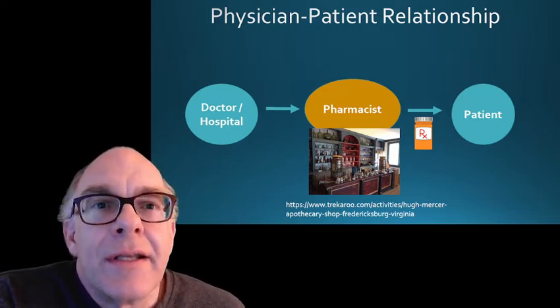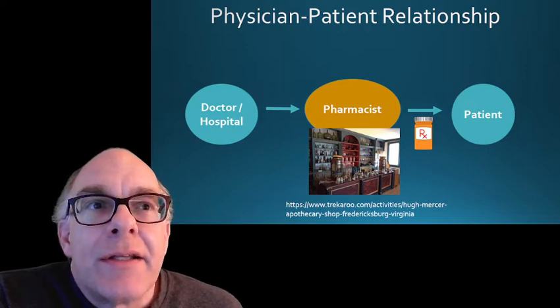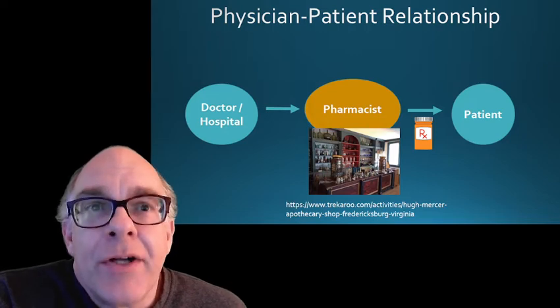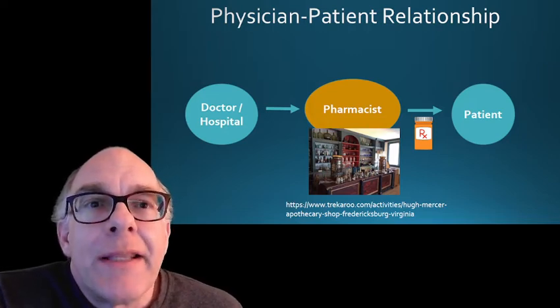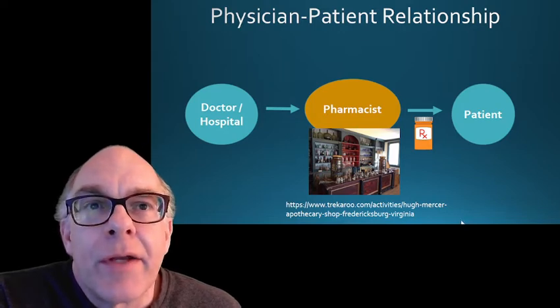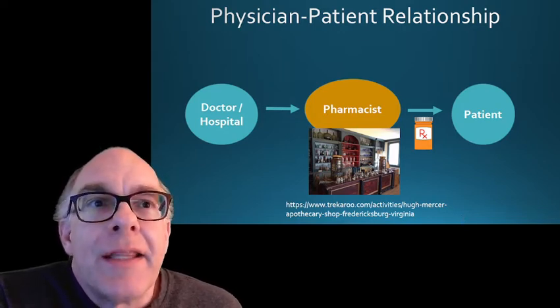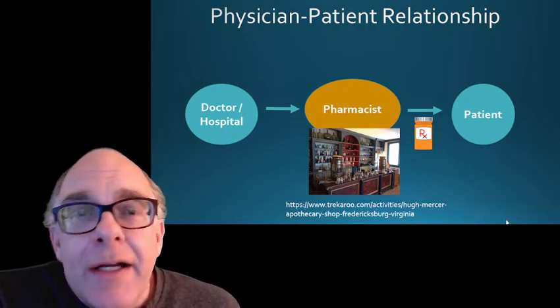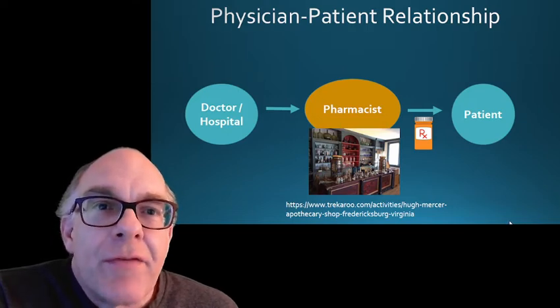The idea is that the doctor would work with the patient to come up with an individualized treatment plan, but then they would write something. In the case of modern medicine right now, they would write a prescription that the patient would take to the pharmacist, and the pharmacist would fill that prescription based on the needs. Now recognize that this model is kind of an American model.